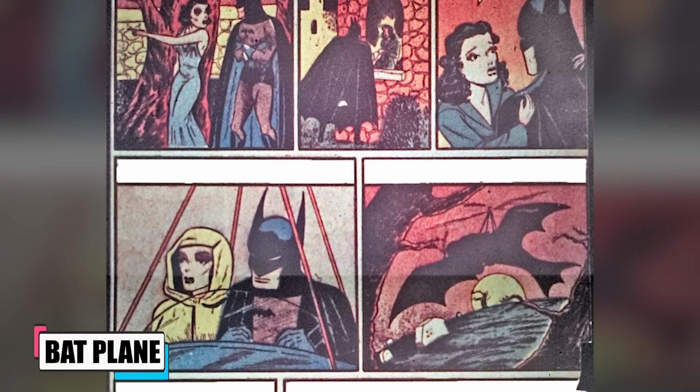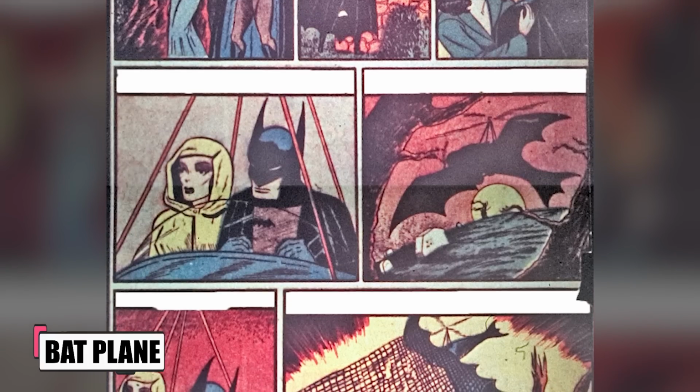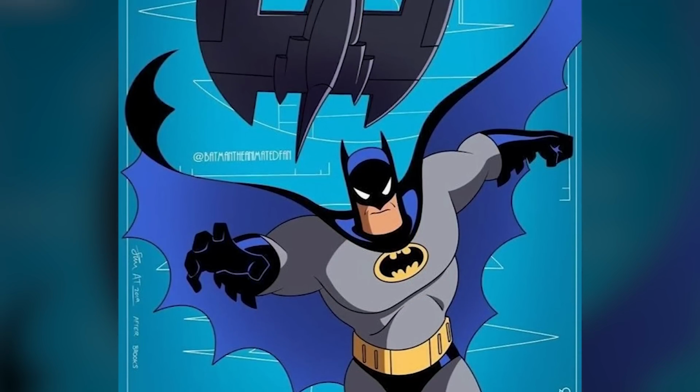Batplane, the creation of Gardner Fox, who wrote it, and Sheldon Moldoff, who did the artwork, made its first appearance in Detective Comics number 32. The Batplane was the brainchild of Bruce Wayne after he decided to use the massive resources he had at his disposal. Bruce Wayne used the technology and resources of Wayne Aerospace to create vehicles to aid in the crime fighting of his alter ego, Batman.